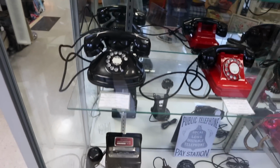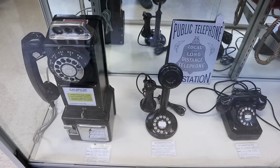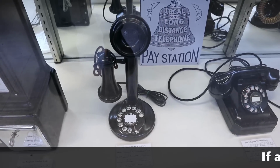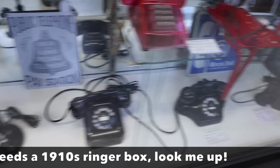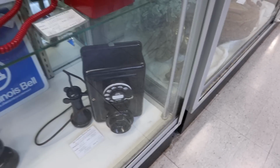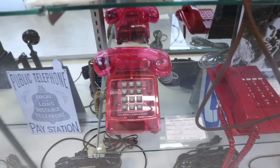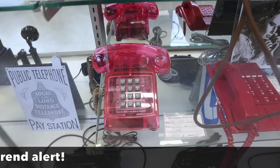This is just a really fun display. I like the old payphone for $295, and then the candlestick phone. This one doesn't have a ringer because the ringers were separate back in the 19-teens and 20s. And then this one is called a Kellogg ashtray phone. It's not the same as Kellogg cereal, but they made a lot of phones. And there's a hotel phone, an old Western Electric. So cool stuff. And I really like this 1983 Dayglow see-through phone. That was a big thing if you're looking for things from the 80s, clear phones.